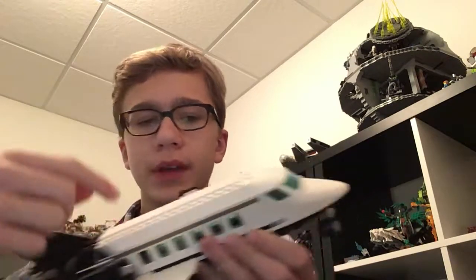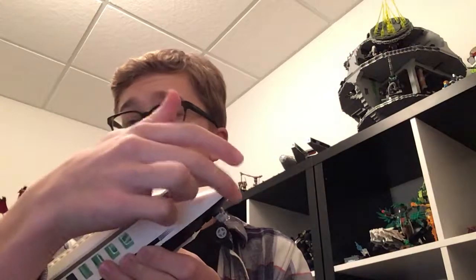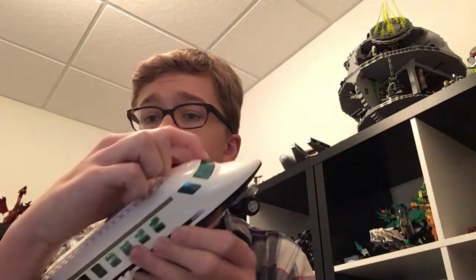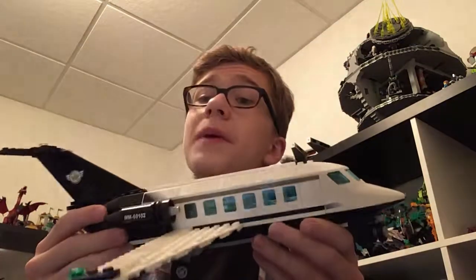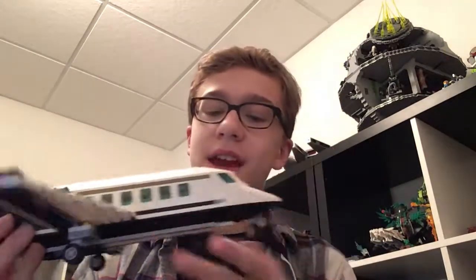It's just windows all along the side here, with some nice sticker detailing to line up the front with the back. And then there's another big piece here, two big pieces actually, one at the bottom and one at the top, for the cockpit, and then this window is a separate thing that you put in. So the outside of the plane looks really nice, and the inside of the plane looks just as nice.